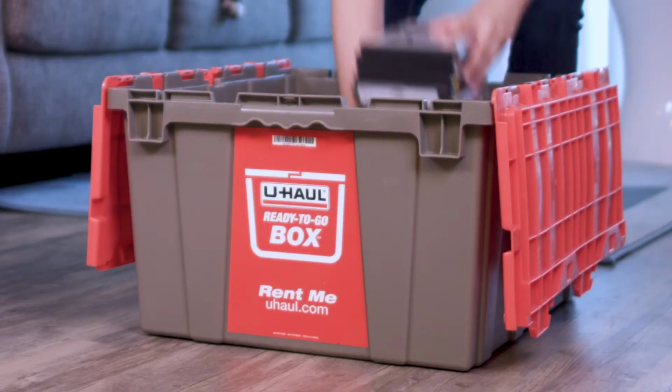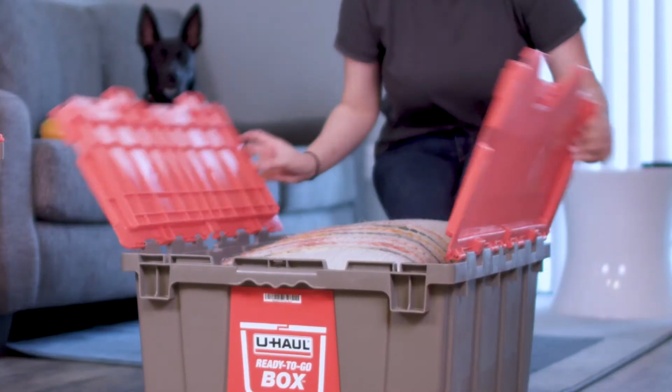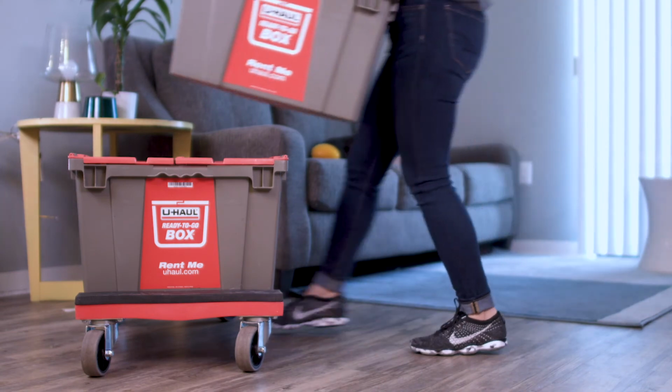Our boxes come pre-assembled, eliminating the need for box cutters and packing tape. Simply open the top, fill with your belongings, and close the lid. Our Ready-to-Go boxes also have ergonomic handles designed for easy lifting and are durable enough to stack.